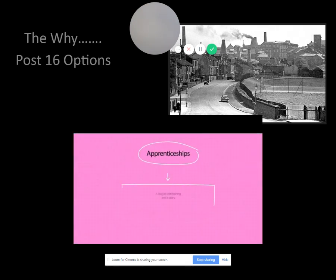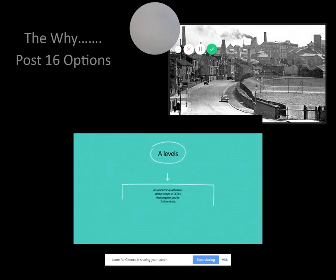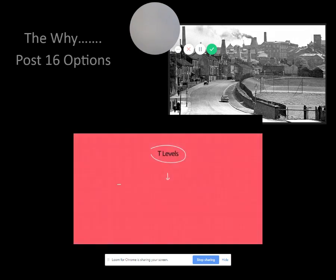An apprenticeship is a real job with training and a salary which can lead you onto a higher level or degree apprenticeship, university or work. An A-level is an academic qualification, similar in style to GCSEs, that prepares you for further study. A-levels mainly lead you into university or college, but can also take you into an apprenticeship or work. A T-level is a technical study programme, equivalent to 3 A-levels, with an industry placement that makes up 20% of the course. T-levels are designed to give you the skills that employers need and can lead on to an apprenticeship, university, college, or work.